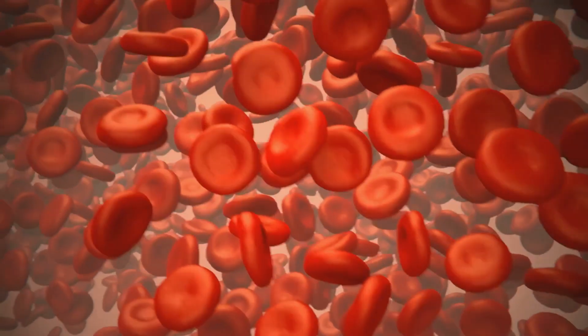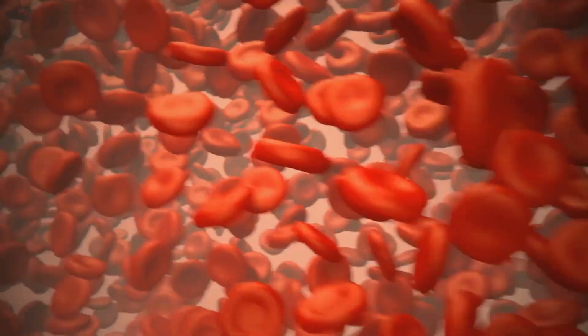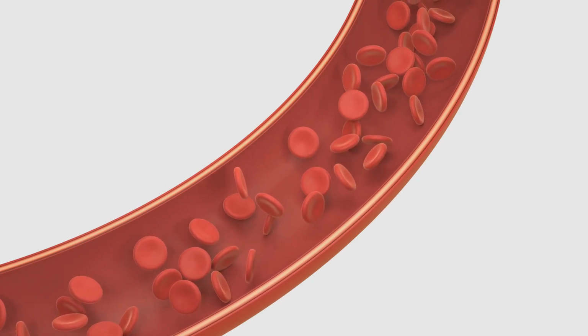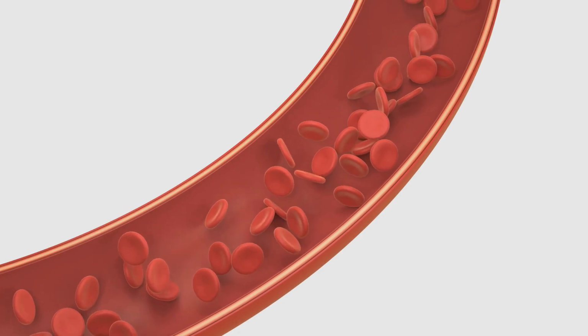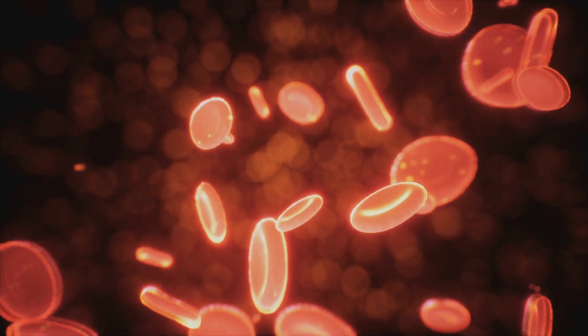Have you ever wondered why individuals with sickle cell disease are more susceptible to infections? It's a question that might have crossed your mind, especially if you or a loved one are living with this condition. But don't worry, we're here to shed some light on this important topic. Let's start with the basics.